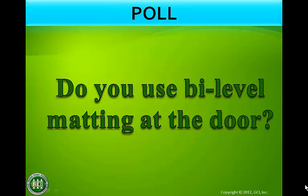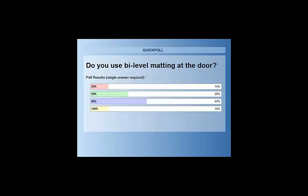As you can see, 14% have only 20% of matting that's bi-level. 29% say that 50%, over half of their matting, is bi-level. But here's what I really like: 43% of you say that 80% of the matting that you have is bi-level. That means you're getting a lot of that dirt out the door. We're going to talk about that a little bit. And 14% say that 100% of their matting is bi-level. Great. I'd like to see that number go up, and maybe you can. It may be budget that's keeping you from doing that, and we appreciate that.